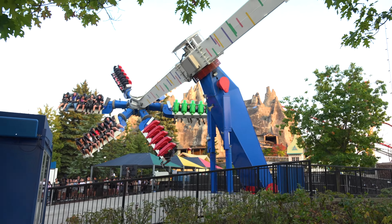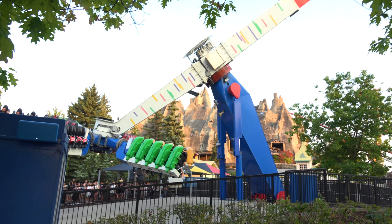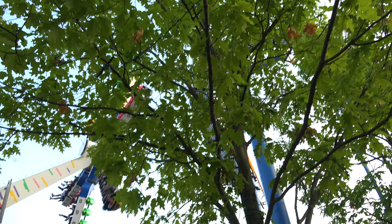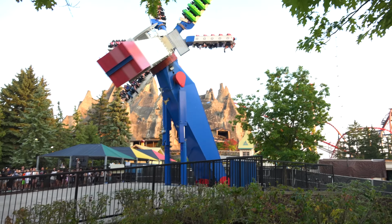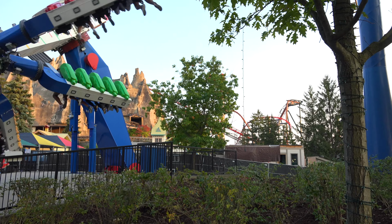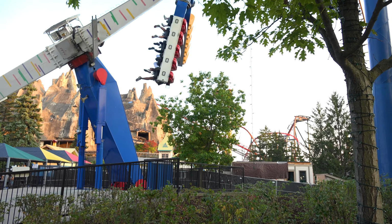All of those phenomenal near-miss elements on Shockwave are now gone, except for the one with the fly, of course, which is, I mean, that's not going anywhere, and that is phenomenal. But yeah, no, this is tragic, in my opinion. I'm very, very sad.